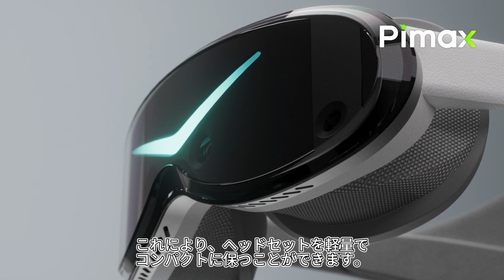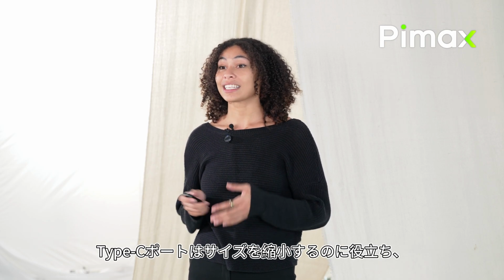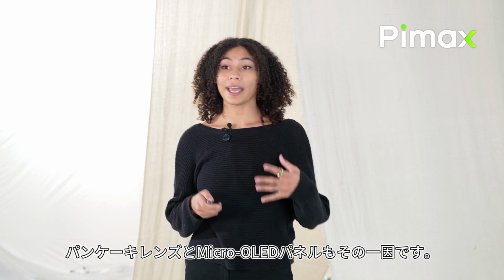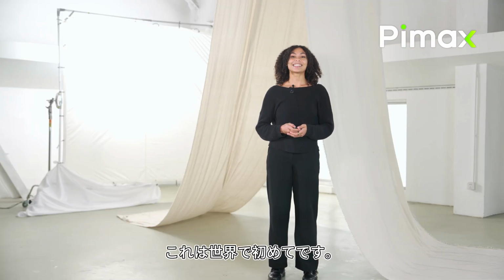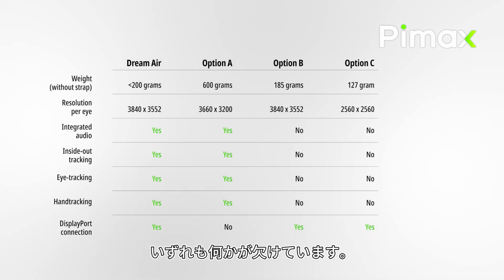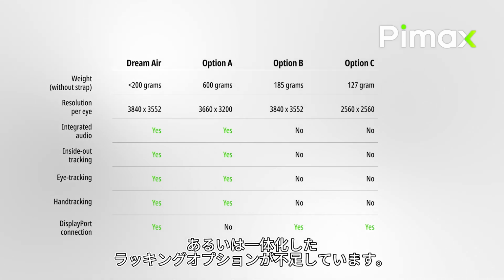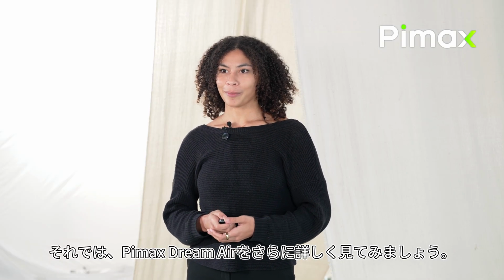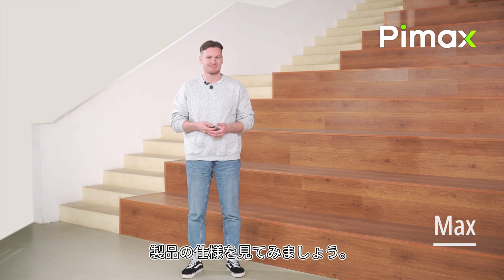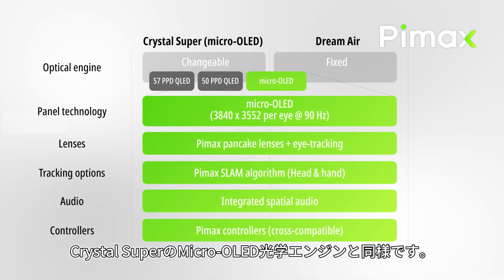The front is cooled using vapor chambers, making sure we keep the headset light and small. As for the cable, we use a thin, soft, and lightweight Type-C DisplayPort cable. The Type-C port helps us reduce size, as do the pancake optics and Micro-OLED panels. This is something that the world hasn't yet seen. When we look at other Micro-OLED headsets, they're all missing something, either the weight or the DisplayPort connection or simply the integrated tracking options. So let's look deeper at the Pimax Dream Air. Let's look at the product specs. The core technology of the Pimax Dream Air is based on the Micro-OLED optical engine of the Crystal Super.